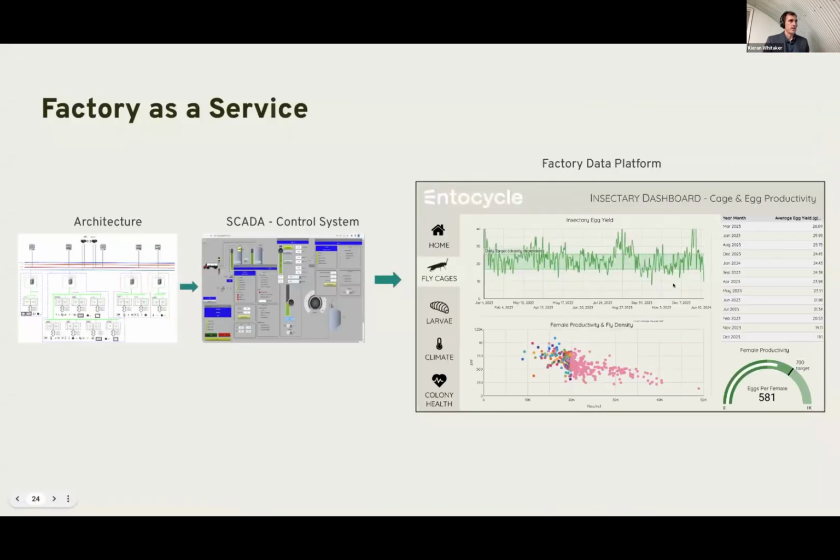Sorry, it's playing again. And then ultimately, the direction that we're going as a company is factory as a service, or facilities as a service, where we are able on the back end to fully manipulate and control a facility. That then provides, with a traditional industrial SCADA system, on the front end for customers, the ability to see the performance of their facility in real time. And that's really important when working in the insect space, because you are dealing with living organisms. You have to have that real feedback data.